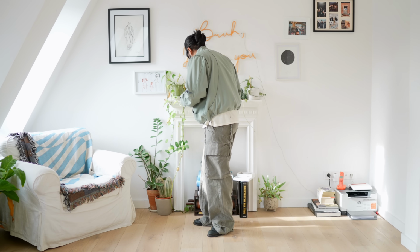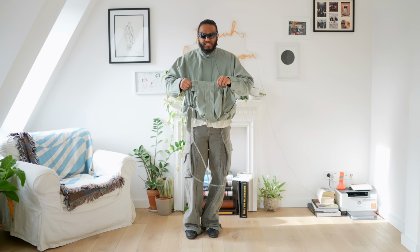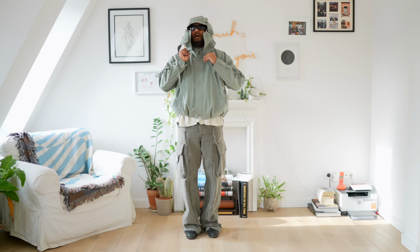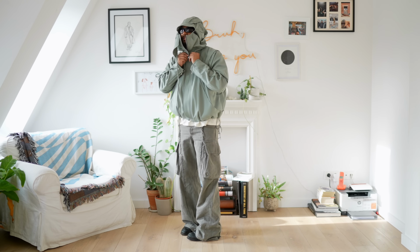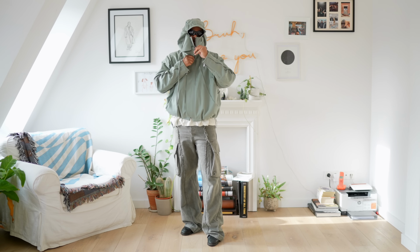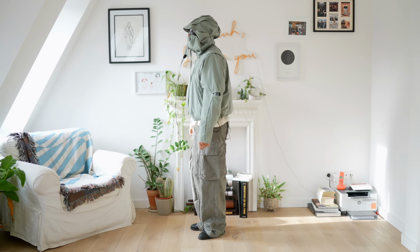Looks beautiful as is, but it comes with the hood, which in my opinion is the pièce de résistance. It attaches via magnets, so boom, boom, boom. I tend to do the back magnet first, which attaches here, and that holds it in place whilst you do up the front. Give me a second, try not to get my beard caught. And then the two magnets at the front can be placed. And that's what that looks like.